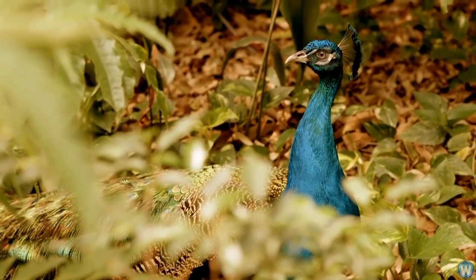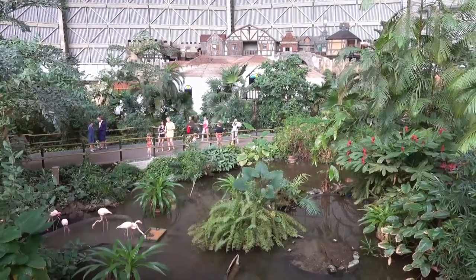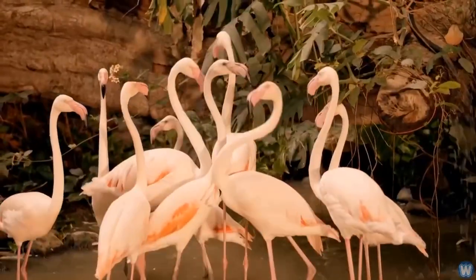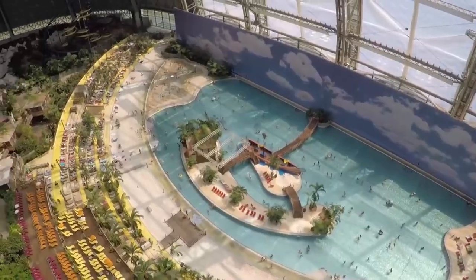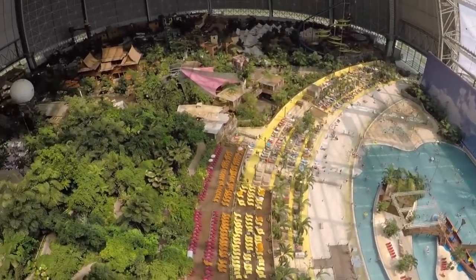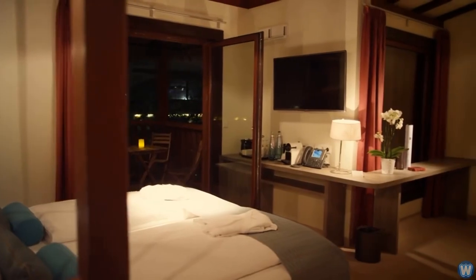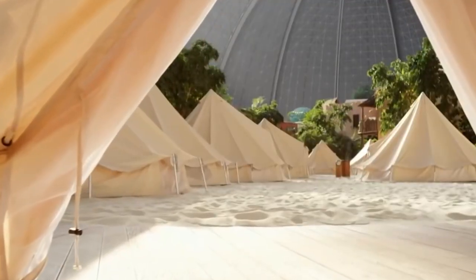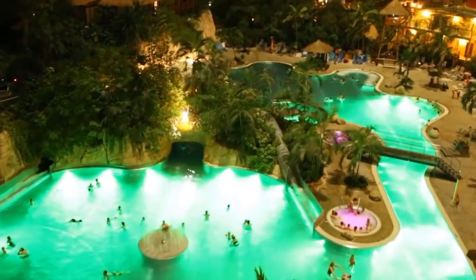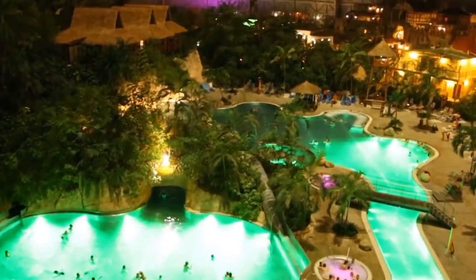And what would a tropical forest be without exotic birds? This fantastic park is home to both small birds, as well as an entire lake with grand pink flamingos. Now, if you didn't have enough of the tropics during the day, you can even stay overnight. The complex has its own hotel. If you loved a vacation in the wild, you can even go to a small campsite.